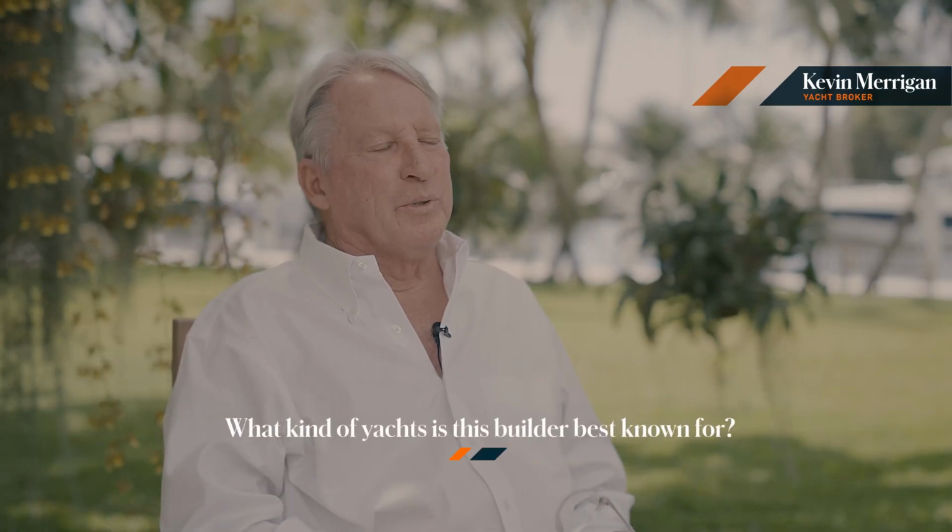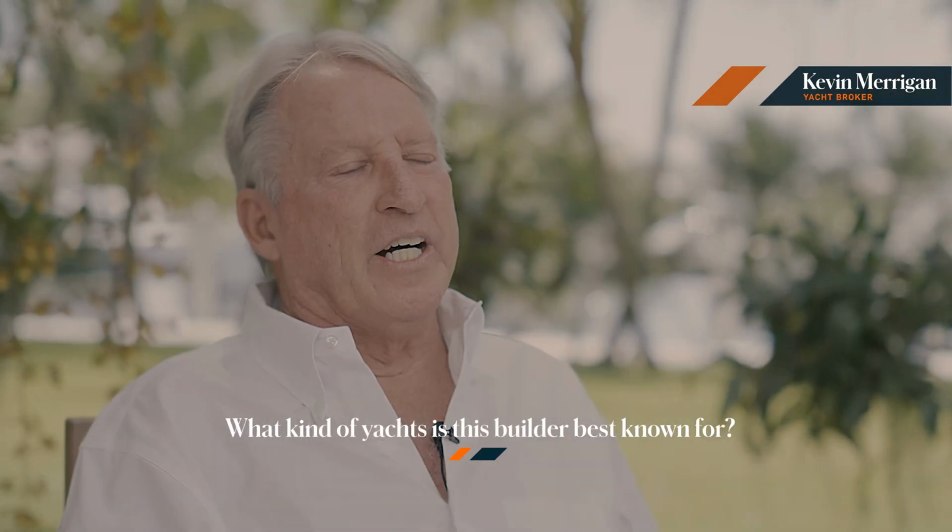Feadship is best known for building custom yachts. You'll usually find that owners that go there, clients that go there, have owned yachts in the past, either fiberglass or aluminum or metal, and they're looking for their opus. They're looking for a yacht that they can hand down to their children. They're looking for a yacht that is unique in the world wherever they cruise. They're looking for a yacht that's of the highest quality and will serve them for the rest of their life.